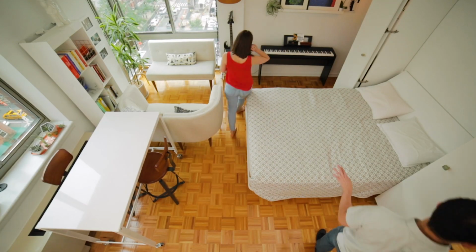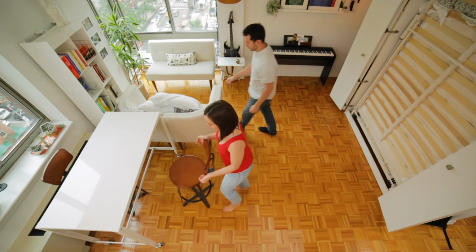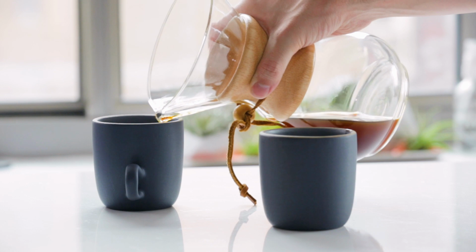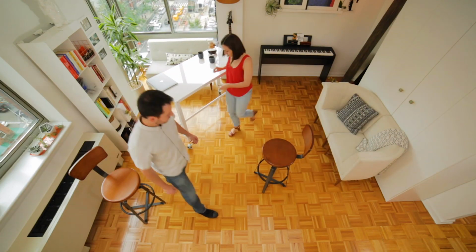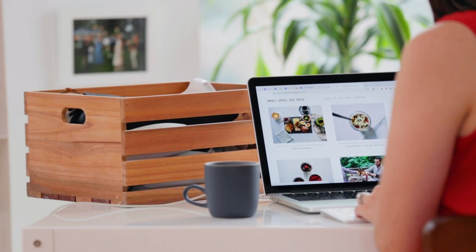On a busy day, there's 5 different layouts that I'll do. We wake up, we put the bed away, I make coffee for both of us. Lots of coffee. Yeah, that's my thing. But then when it's time for me to work, I'll pull the table out into the middle so I can enjoy the really nice view.